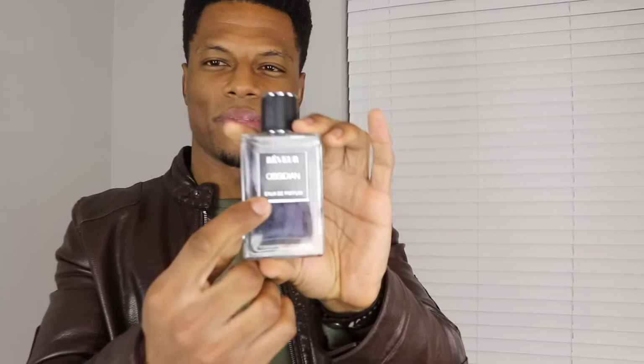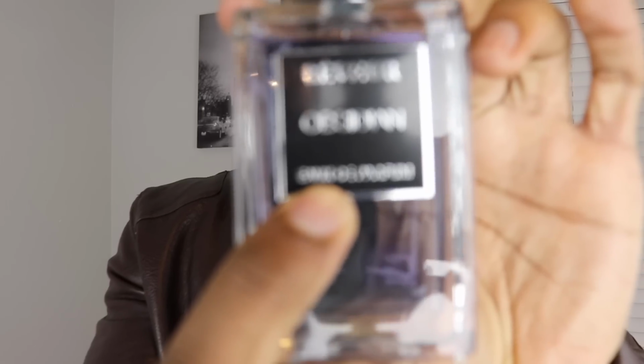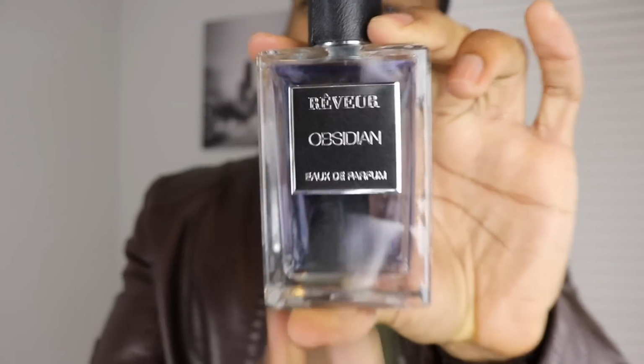It's an eau de parfum. They spell the O with an X, which I think is awesome. It is an eau de parfum, so it's going to last. And for a fresh fragrance, it's great. Honestly, for what you get, it is a little overpriced in my opinion, but they do have samples on the website. The presentation is actually very nice.